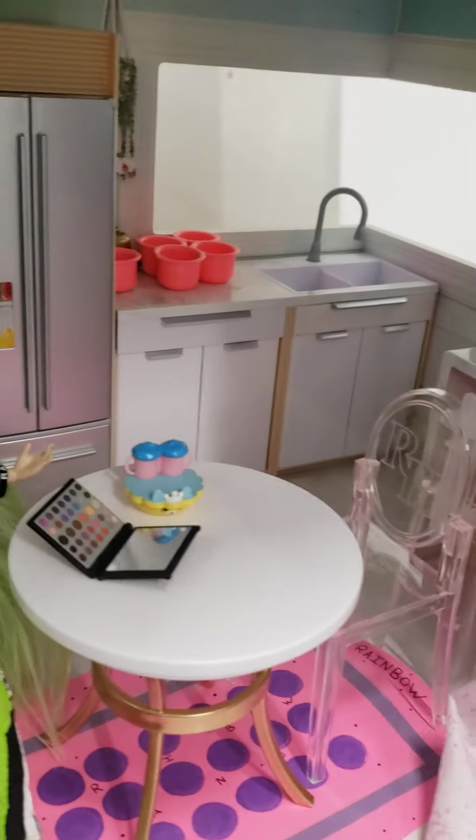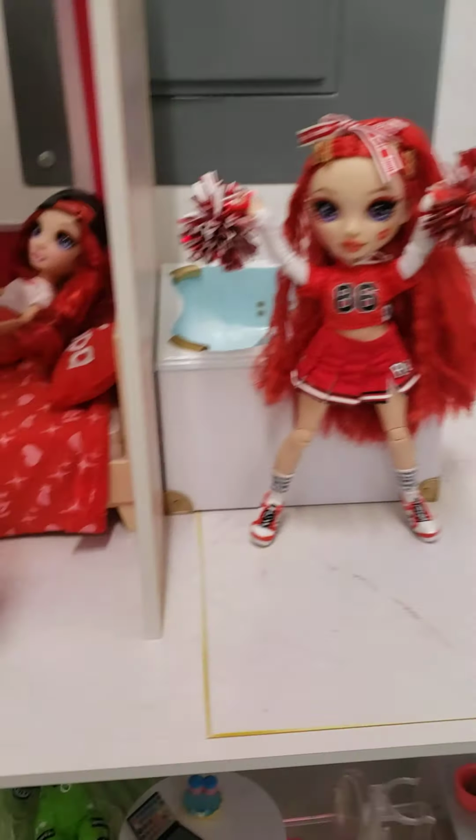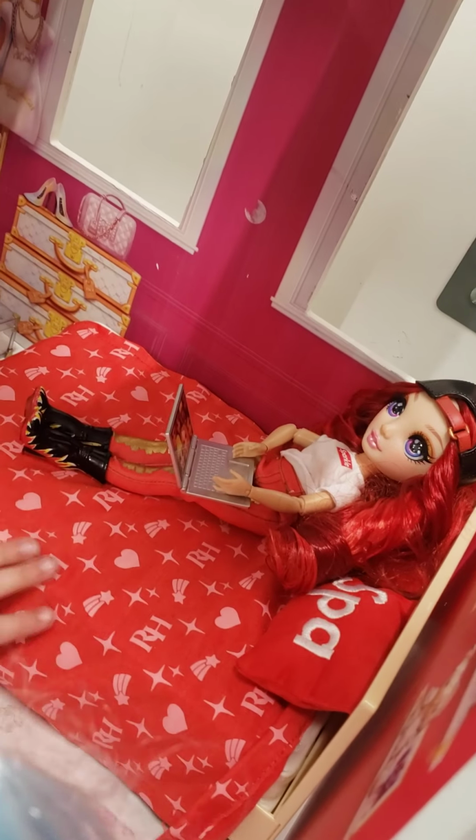I'm just chilling. The girls upstairs look like they're ready. Are you ready? Yeah, they're ready. Okay, so up here is Ruby. Ruby is modeling stuff on her bed.